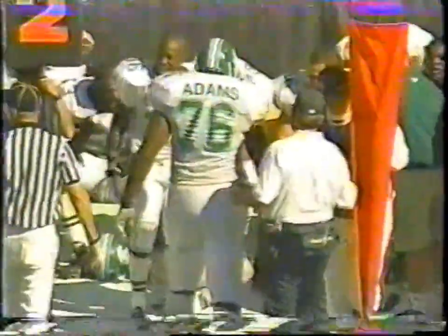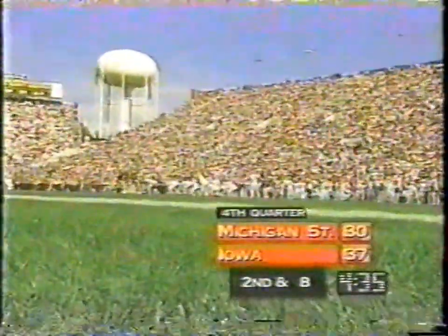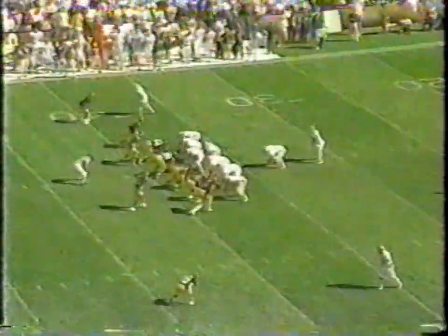He's the guy we told you earlier in the day who is deaf in his right ear, and so he plays right tackle so that his good ear is closest to the quarterback. Irvin is now the setback on second and eight.